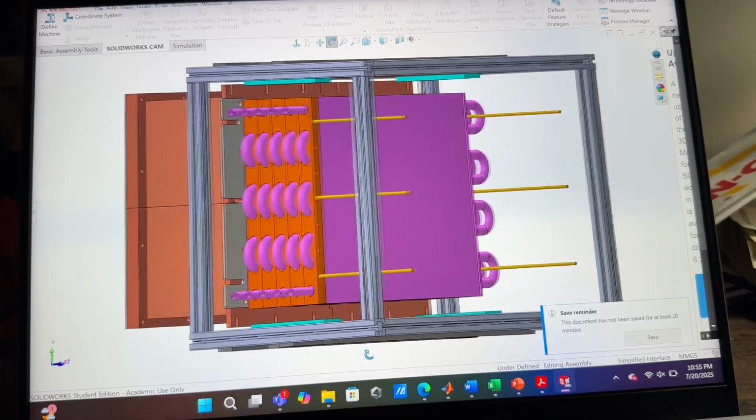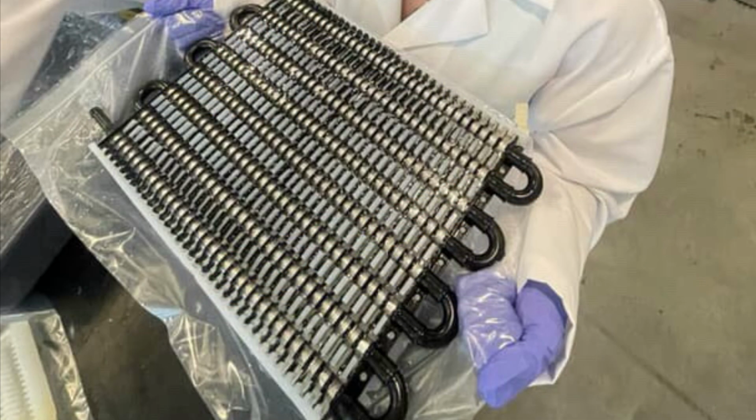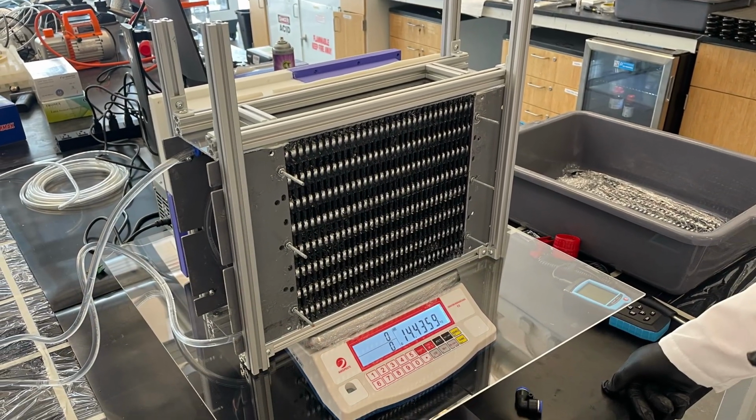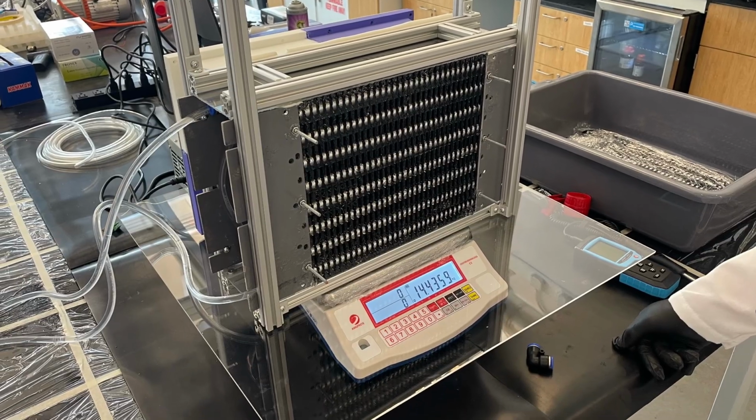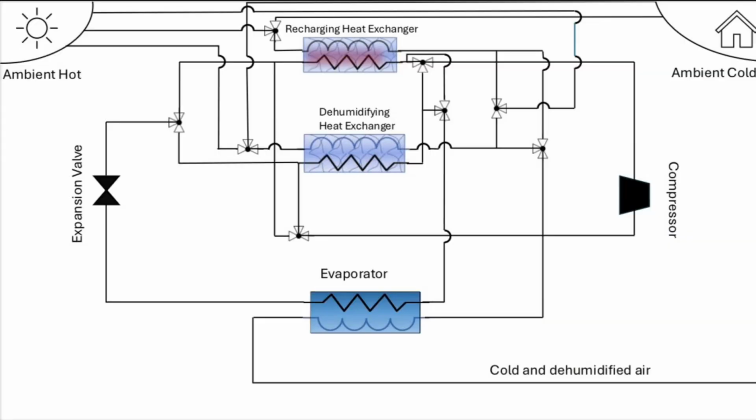The HYDRA is a novel HVAC system adaptation that dehumidifies air prior to cooling, which decreases the overall energy consumption of the process. As seen in this chart, with higher temperatures and higher relative humidity percentages, the energy consumption needed to perform air conditioning increases. Heat exchangers coated in a salt hydrogel passively reduce the relative humidity of the air, eliminating condensation of water on the evaporator. This heat exchanger unit, once it has absorbed nearly 4 grams of water per 1 gram of its gel weight, can be used as the condenser unit itself.